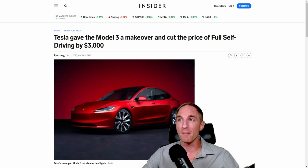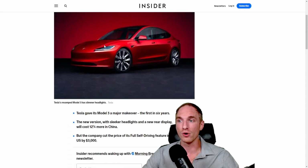Tesla gave the Model 3 a makeover and cut the price of full self-driving by $3,000. So full self-driving represents one of their best margins in terms of offerings, right? So whenever they sell an FSD, it costs them almost literally nothing because it's only software, but they reduced the price from 15,000 to 12,000. So that obviously does take a little bit of a hit in their margins.